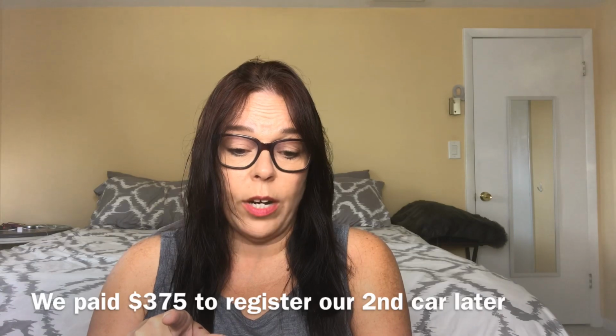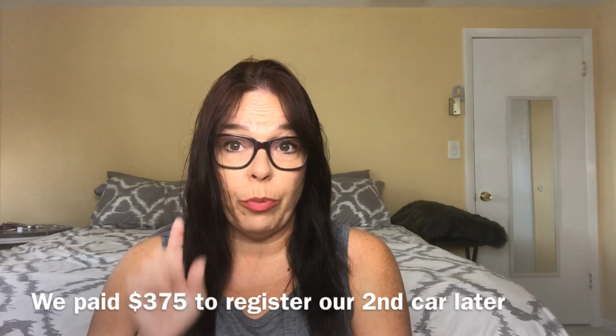Also, let's see what else. Oh, proof of insurance, bring it with you when you go. You have to have it. I'll find the website for all the fees associated with Pinellas County and registering vehicles, and I'll link it down below. So if you're interested in that, you can click on that link to get all the fees, because there are so many. I just don't know what they all are. I just know in our case what we paid to register our vehicles.